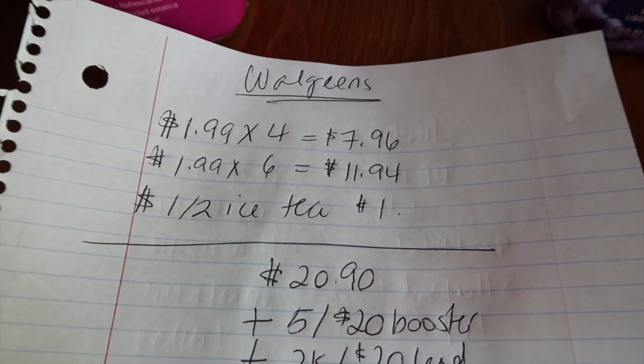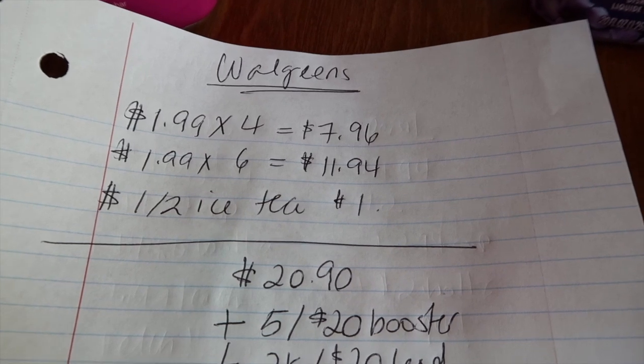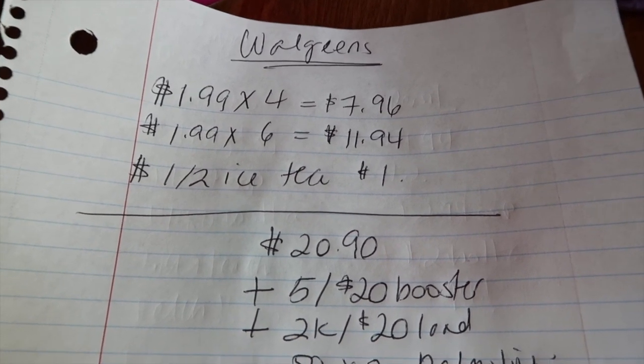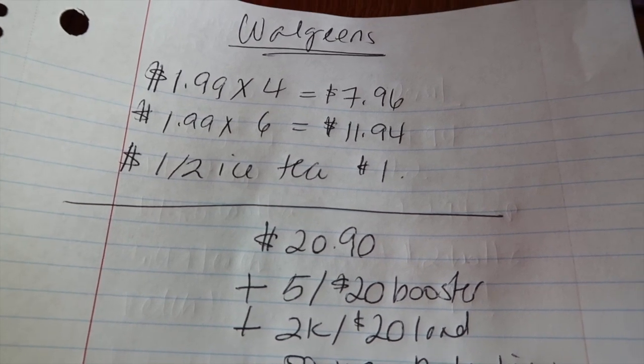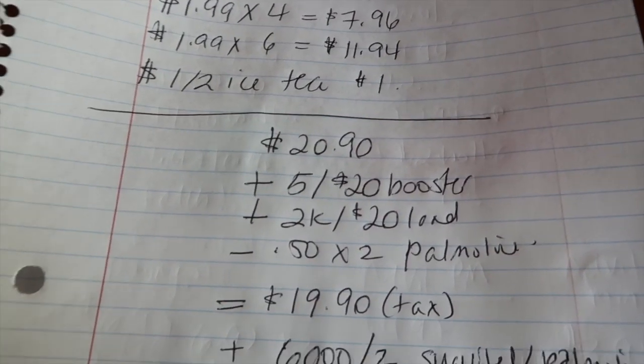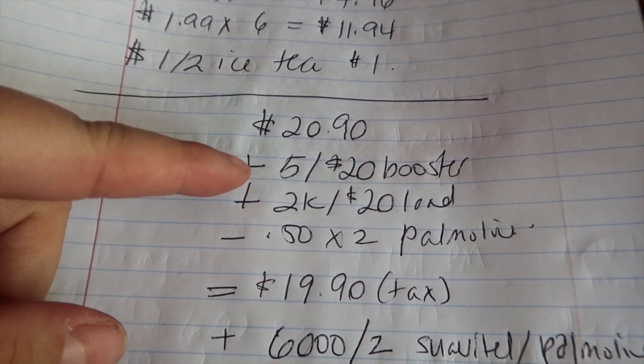The Palmolive and Suavitel, $1.99 times 6, because they're $1.99 a piece. That's $11.94. And then they have some BOGO free, or it's like 50 cents for each of these giant iced teas. So that's $1. That right there is a price point of $20.90. I got the cashier to scan my Catalina booster.